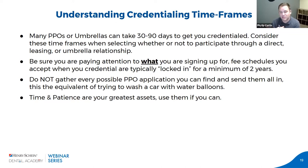So again, when you're deciding between speed and reimbursement, it may be tempting to get in network faster because I'm trying to open in 3 weeks. But you also need to realize that if I get in network faster, but I also take kind of a crappy fee schedule, I'm going to be locked into that for a long time. So I've got to weigh those pros and those cons.